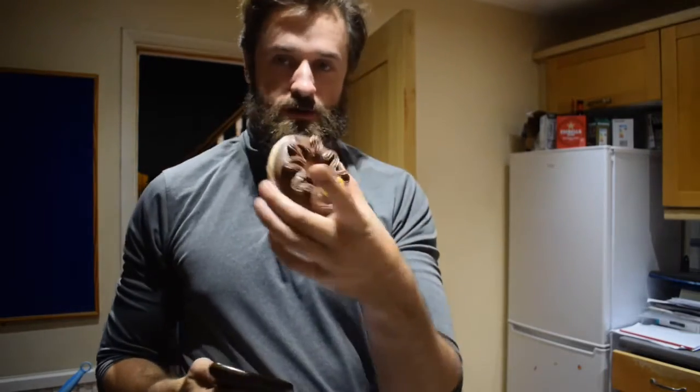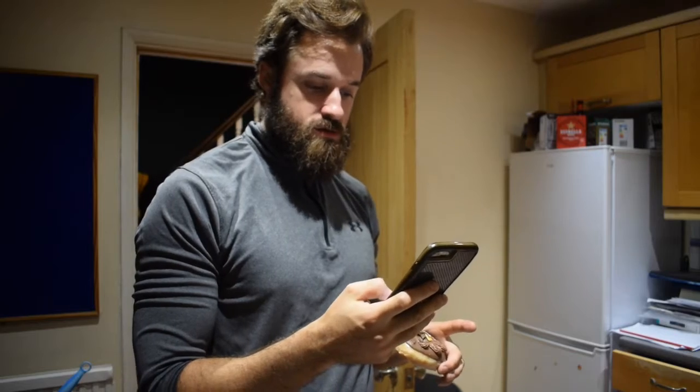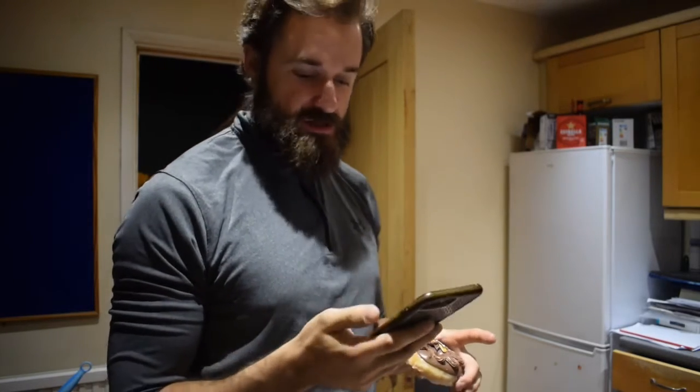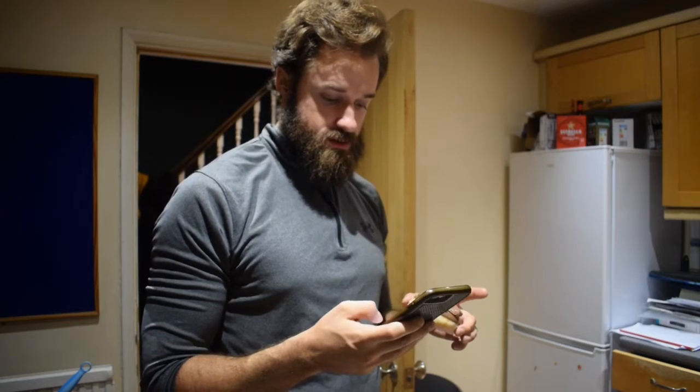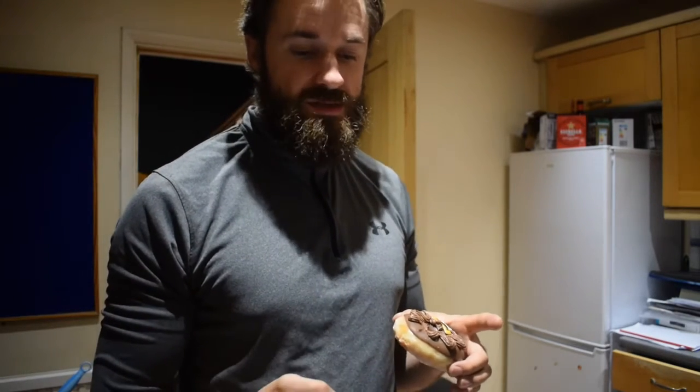Okay, so I've gone for the Krispy Kreme Wolfie donut. Just put it into MyFitnessPal. 310 calories. Okay, so these are not to be taken lightly. 310 calories in that. But I do have enough calories to have 2 of them. Just made a cup of tea. I've got enough calories left to have 2 of these donuts.